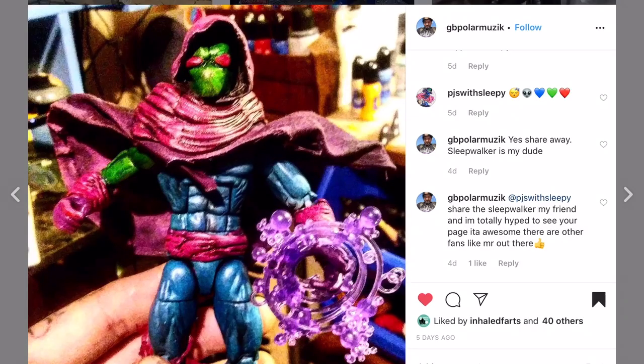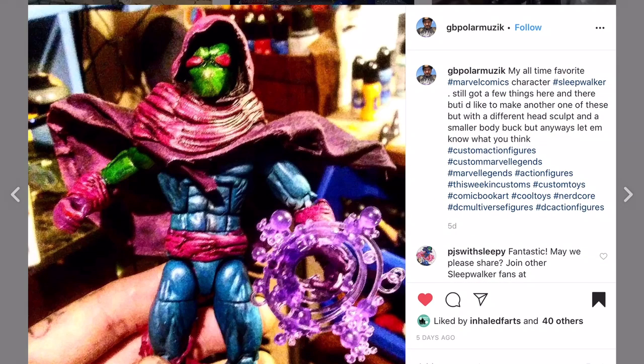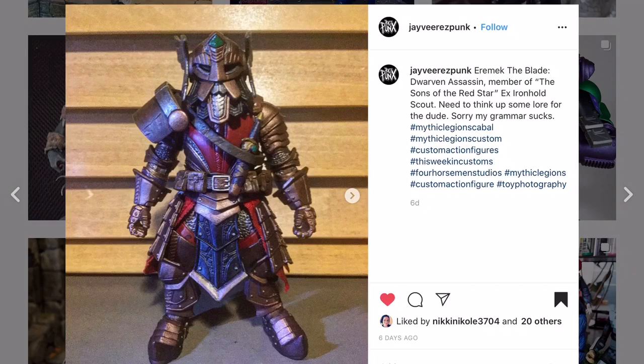All right. GB Polar Music. I think I got that right. If you're familiar with Sleepwalker, and I think most of us are, Sleepwalker right here, I think you nailed the character. I dig the custom. Good work. Javi?